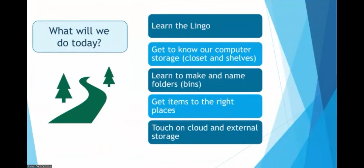So what we're going to be doing today is learning the lingo. We're going to be learning the language that's used when we talk about organizing digital stuff, because there's specific language. We're going to get to know our computer storage. I like to compare this to putting away things in a big closet. So we're going to get to know our computer storage, which is like a closet with shelves. We're going to learn to make and name folders, which I feel like are bins, the equivalent of having a big closet with labeled shelves and bins. I'm going to show you how we get digital items to the right place. And then we're going to touch on cloud and external storage.